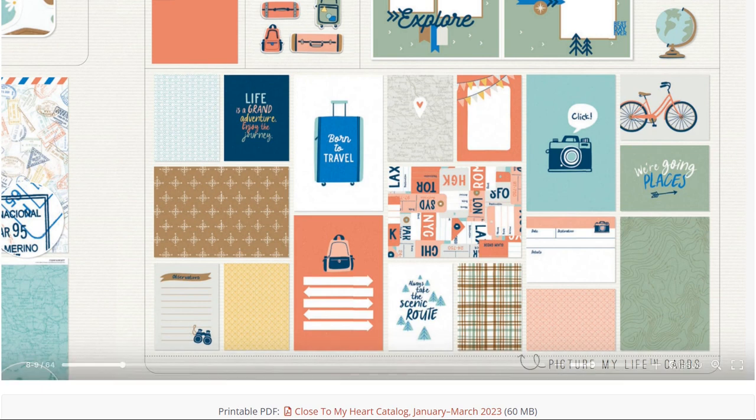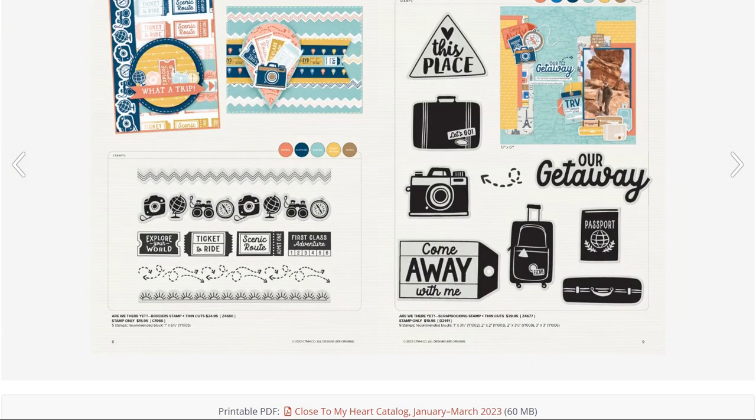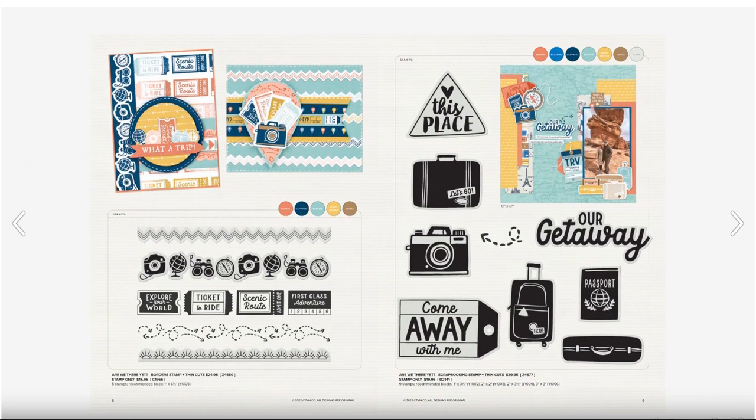And then we also have our Picture My Life cards, which offers us the opportunity for journaling ideas, iconic images to cut and use, other textured paper that work well. And I'm really loving the options we have with this workshop. Here is the scrapbooking and card making sets, right?